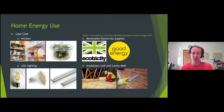Microwaving food is the most energy efficient way of cooking. It obviously only works for certain things. Izzy and I use a microwave steamer like the one pictured here, which we use to cook rice and vegetables. It's very easy to use and the rice never sticks.